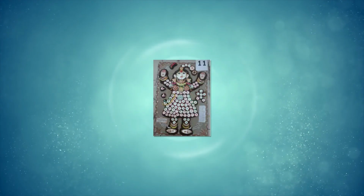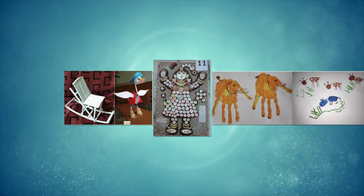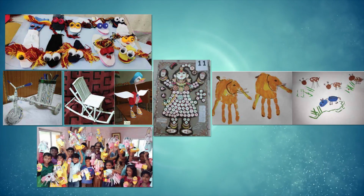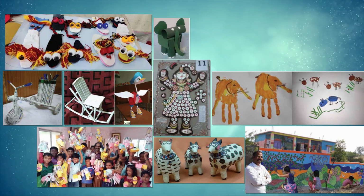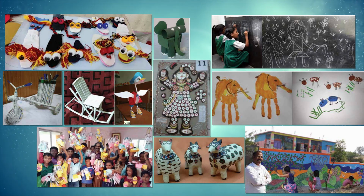Before we conclude today's session, let me give you a list of a few visual and performing arts activities which you can use to suit your requirement. For visual arts, we can use drawing, painting, modeling, which can be clay modeling, coil modeling, paper sculpture, papier-mâché and wire sculptures, leaf and vegetable painting, mask and puppet making, toy making, and even rangoli making. For performing arts, it can be music, dance, mime, puppetry, theatre, and stories.